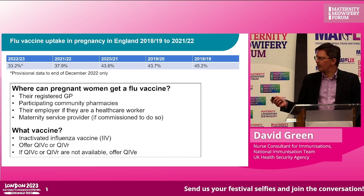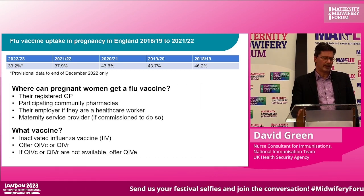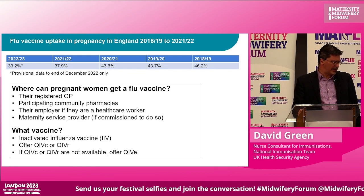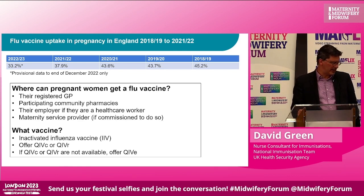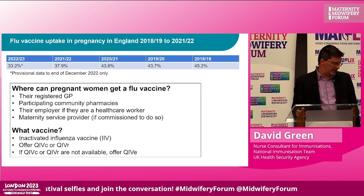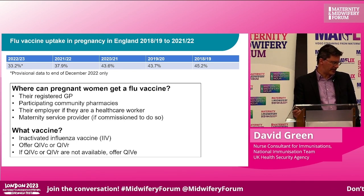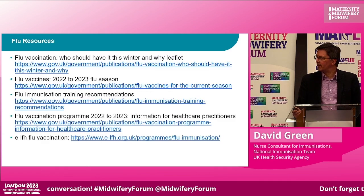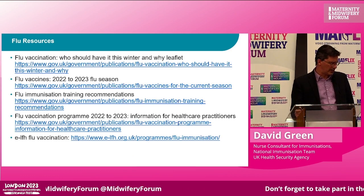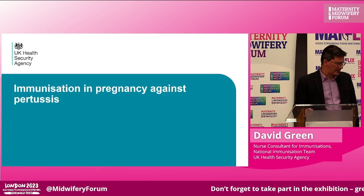Like I said earlier, they're all inactivated vaccines that we offer to pregnant women. And we have a preference for this thing called either QIVC or QIVR. This means quadrivalent inactivated flu vaccine, which is either a cell-based or a recombinant-based vaccine. And if you haven't got either of those, then you can use the older style egg-based vaccine. So there are 3 different choices of vaccine to offer pregnant women. Those are some of the resources. I'm not going to go through them all because we've got quite a lot of other slides to go through, but I think these slides are being made available to you, so you can have a look at those web links later.